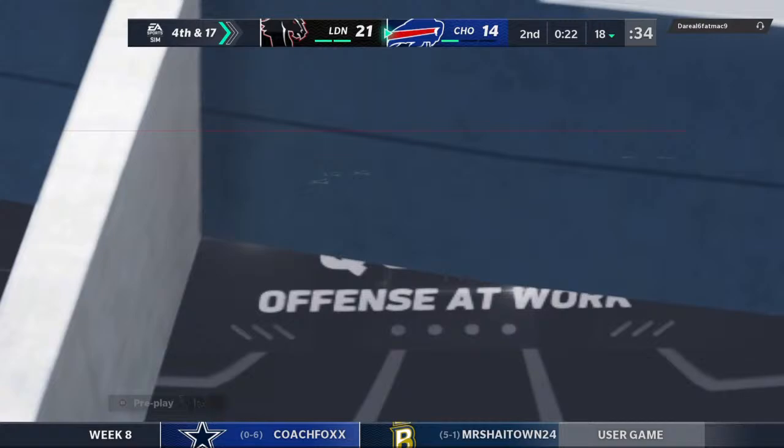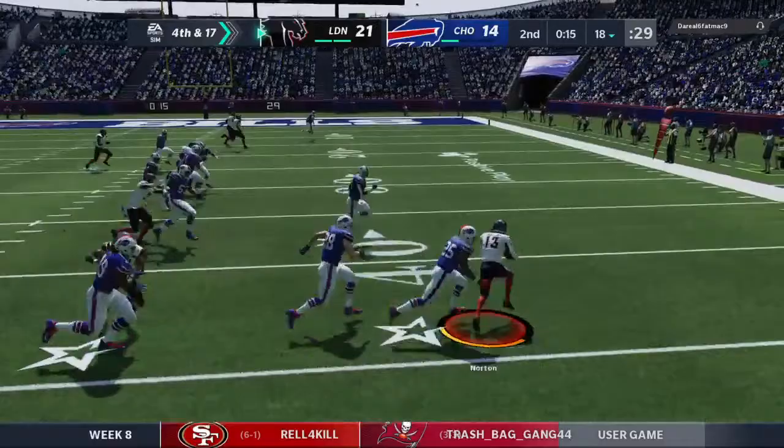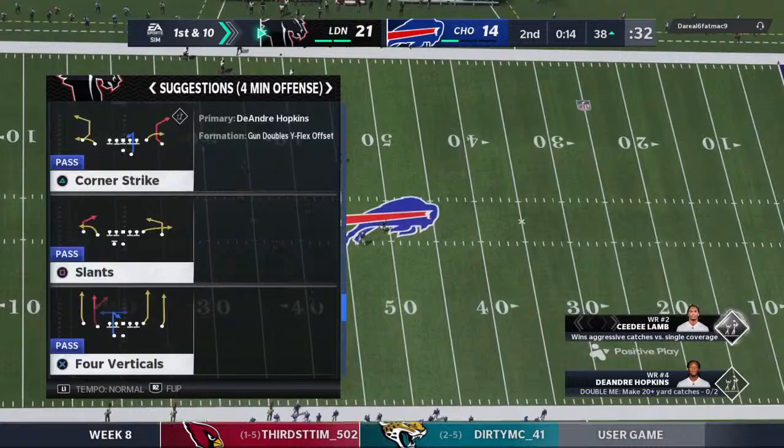The Bills send the punter out, standing right on his own 5-yard line. Only 29 yards on the punt there. Definitely not his best. And control of the football, switching hands with very little time remaining until the half. So here's a first and 10 at the 38.